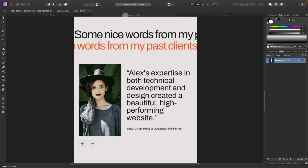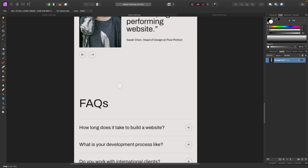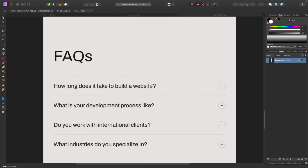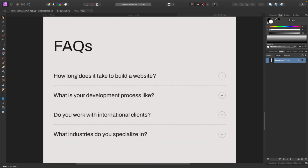Over on the tablet size, as we scroll down to the FAQs, it doesn't get too much different. We change some of the sizes and make it a little bigger, but we see sort of the same question and icon. And on the desktop, the same holds true for this as well. Make it a little bigger, a little bolder, but we see the same straightforward design for this section. So without further ado, let's go ahead and dive into our code.